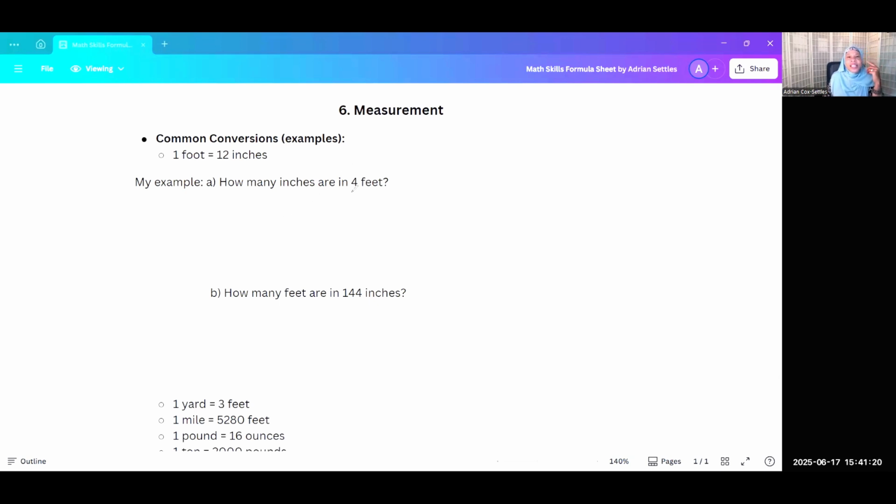Okay. So how many inches are in 4 feet? Now, some people can look at this and say, oh, I know how to do that. Oh, that's easy. Okay. And you can do it that way, and I'll tell you that also. But the way we can do this, we can start out with 4 feet. And this is how you put the conversion factor down. And then I have right here, 1 foot equals 12 inches.